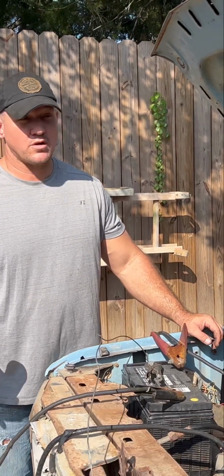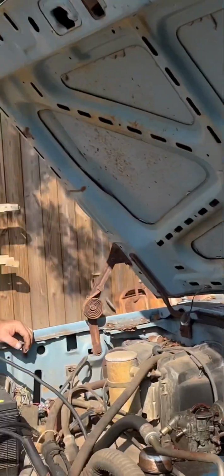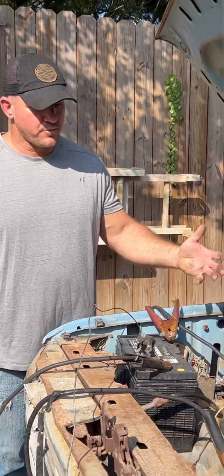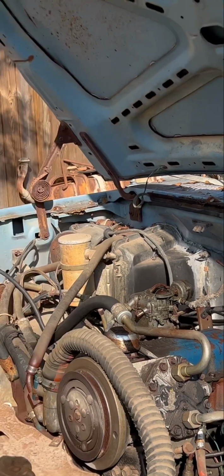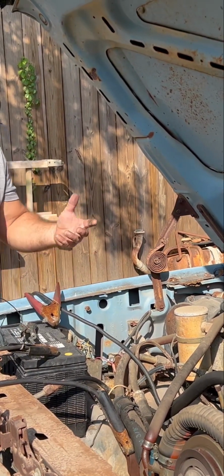So I bought this truck for the service bed on it. The owner said that it was running when it was parked. It looked like a pretty good motor that hadn't been messed with. It still got all the AC stuff on it. And spun the motor over by hand. It spun over freely, but it was tight like it had good compression. So I wanted to give it a test run and see if it would actually start up.